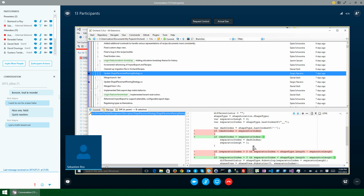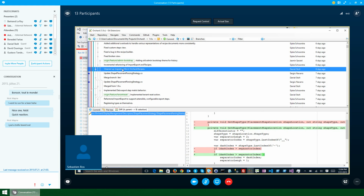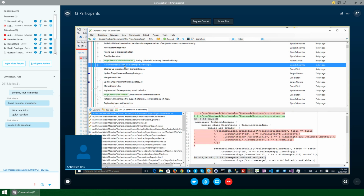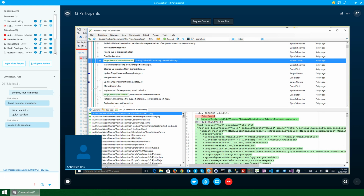Sergio, supporting the underscore and dash in the shape alternates. Clean up migration, okay. The recipes, okay. Incremental refactoring of import export recipe. This is a different branch. We'll see Sipke's demo, I assume. There's a branch called admin-bootstrap, so work in progress with the admin-bootstrap theme. Interesting.